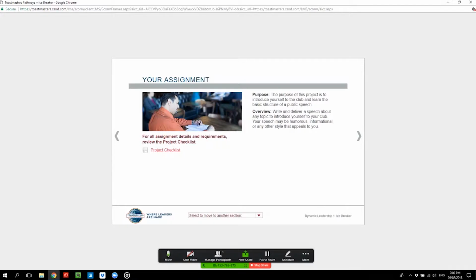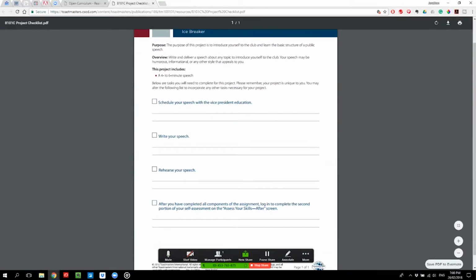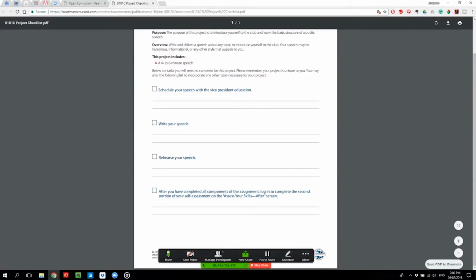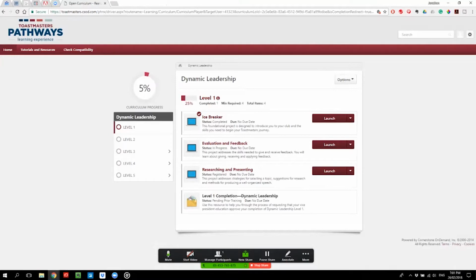There's a little checklist here. Let's just open that quickly so you can see what it looks like. And this is going to help you prepare. Now I know that some of you are experienced Toastmasters and you may not need this checklist. That's fine. Just remember, not everyone is as experienced as you, and they're going to come across what they're going to come across. So that's the icebreaker.